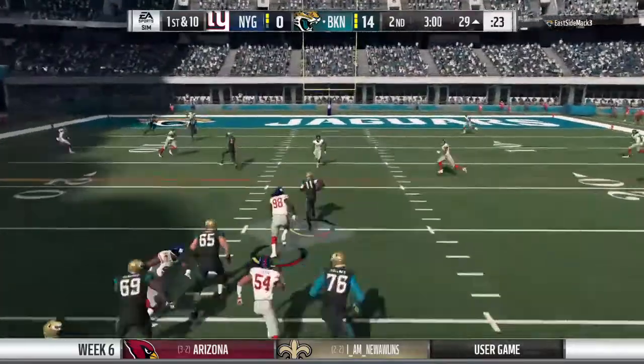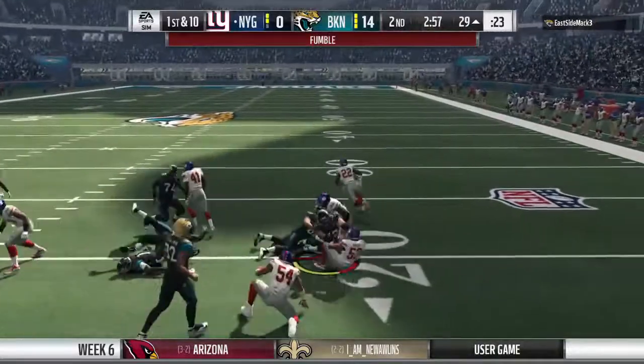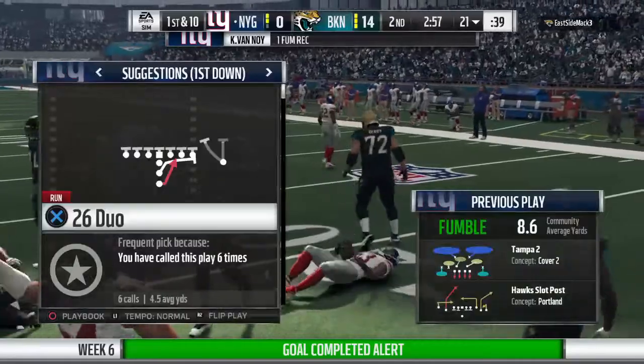A really nice pickup. Flushed out right. Now the ball comes loose, and the Giants have it. It's picked up, and his guys are going to take over at the 21-yard line.